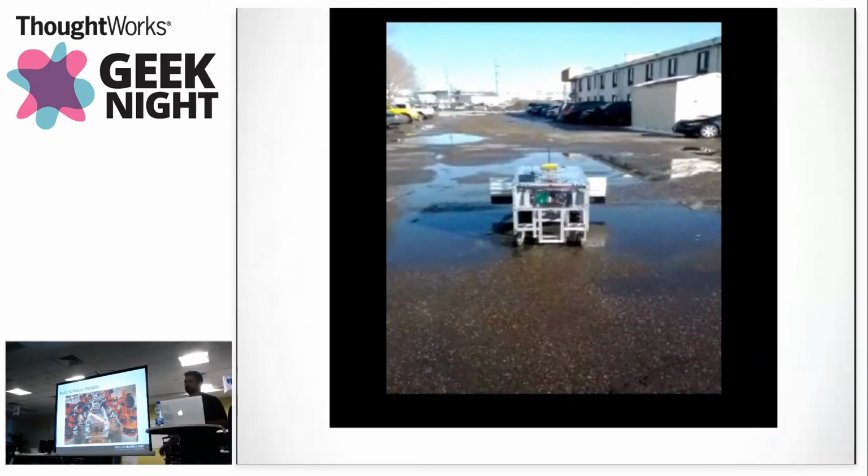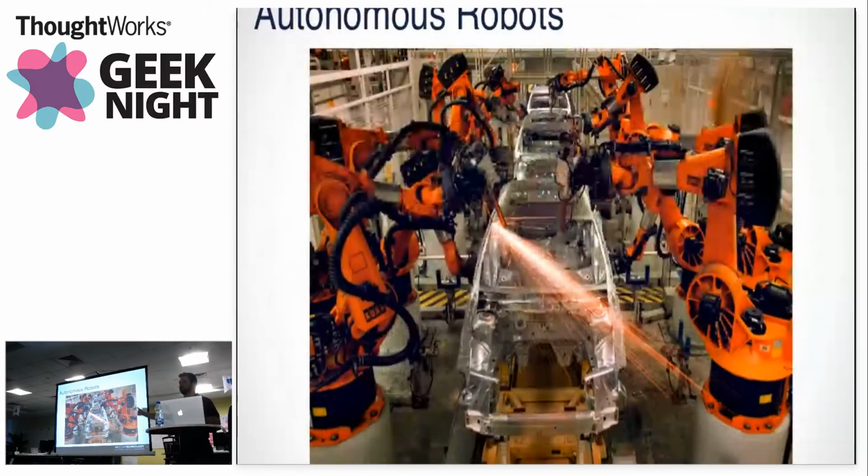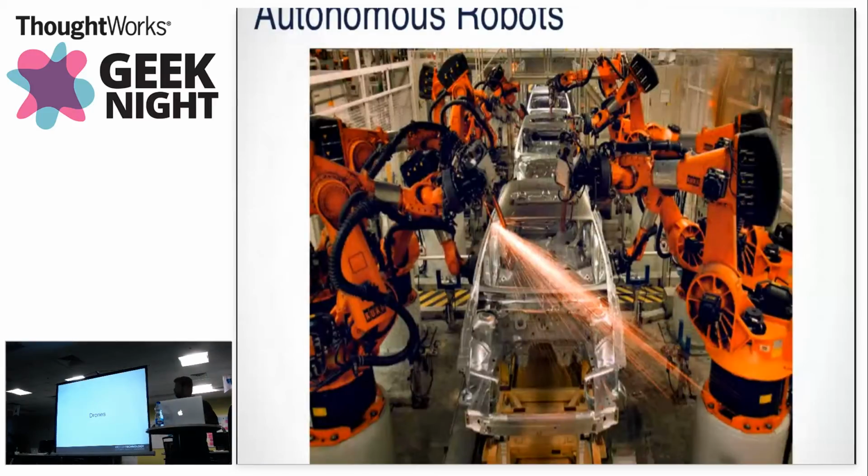Of course, there are other robots that can build those cars. So, of course, these robots are completely building a car from the ground up. It knows how to build it, what parts go where, how to weld it together. And that's all great. But one of the big topics recently has been drones. You see drones all over the news.